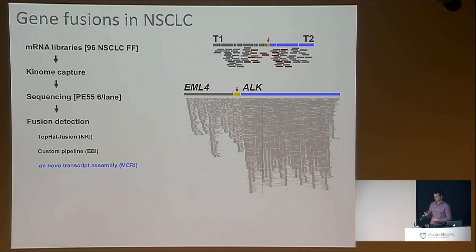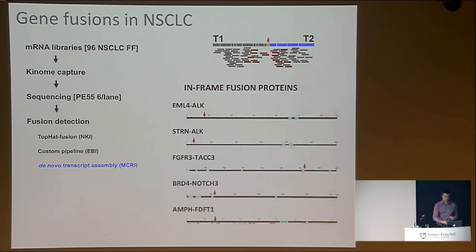We can also see here that the coverage is much higher at the ALK portion of the transcript, and that's because that's where our capture probes are that are pulling down that individual gene. We identified many different potential fusion candidates, and I've just shown a few of them here. These are in-frame fusion proteins, so likely to be changing the functional activity of that particular kinase. The first one we identified, I've talked about, EML4 ALK, was already known, but we also identified a novel fusion partner for ALK, and this was the STRN gene.